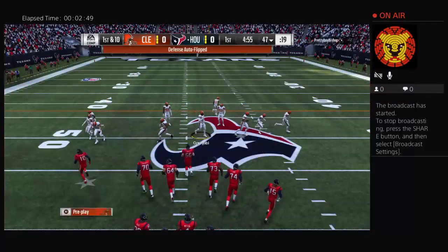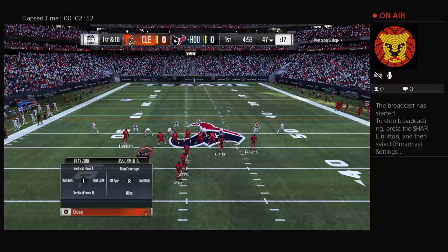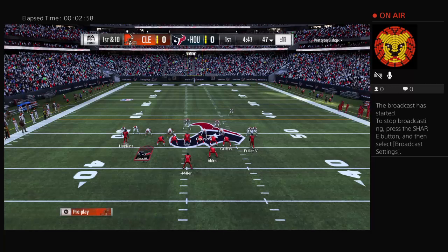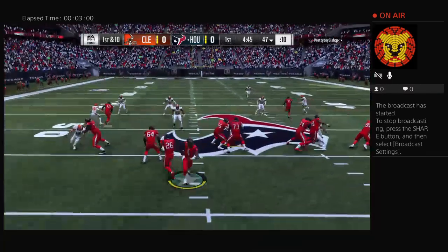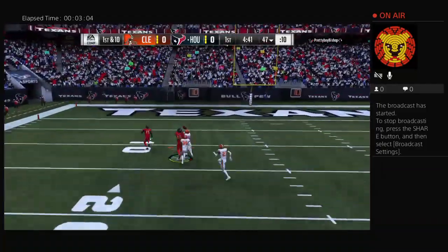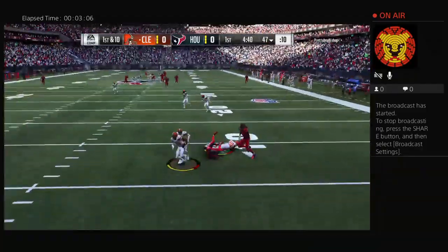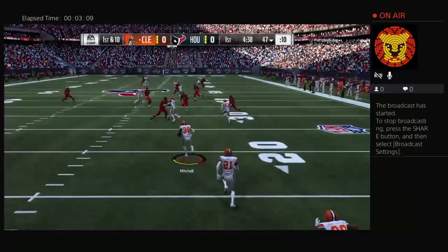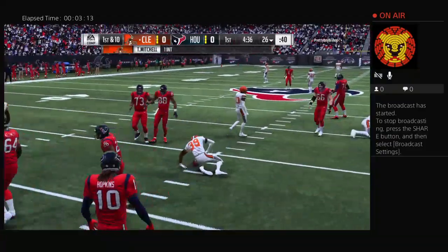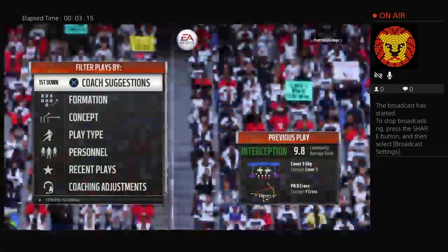Back-to-back good plays have him on the move on first down. Now a play fake here on first down. He sets to fire deep. Into double coverage, and it's intercepted. Picked off by Terrence Mitchell. And he brings it back to right around the 26-yard line.